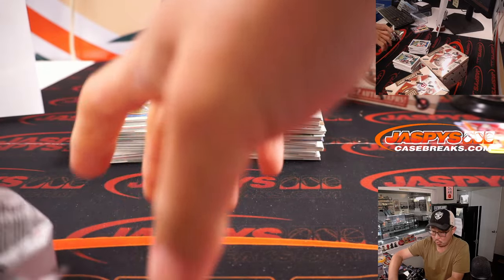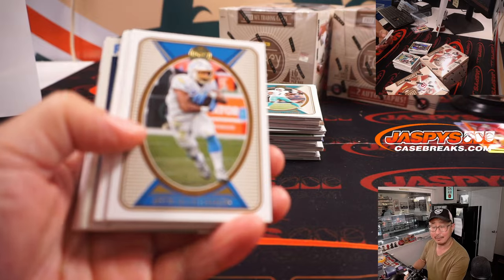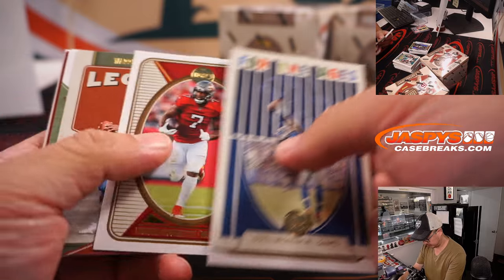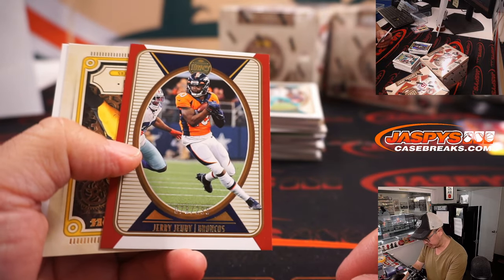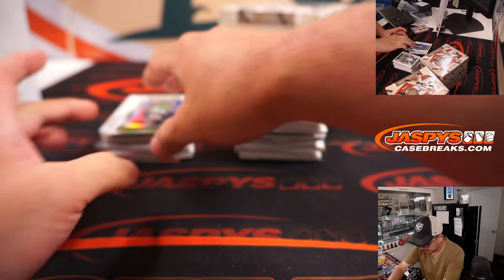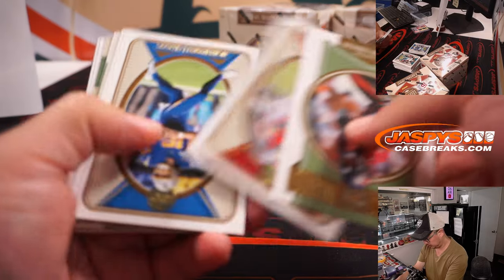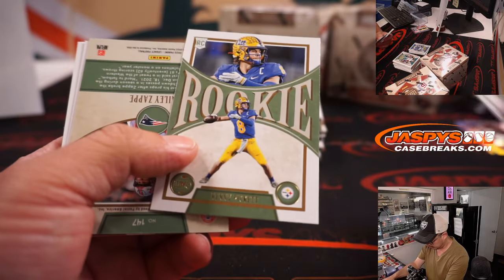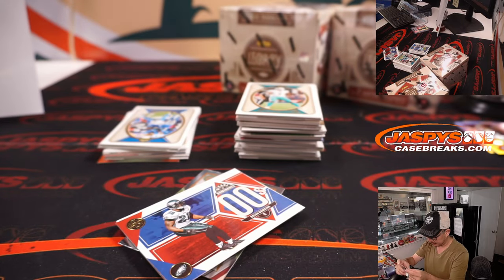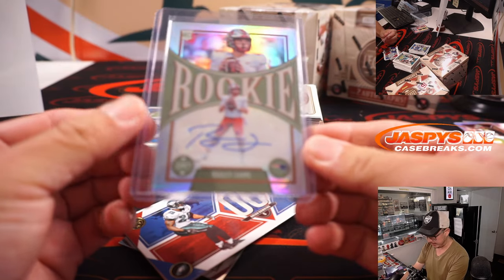Box 2 of 4. Let's see what we got here. Good luck, everybody. It's Jerry Jeudy, $2.99. Got a mini Terry McLaurin. Another Pickett rookie card. We got a Bailey Zapp. That's for Karen and the Patriots.